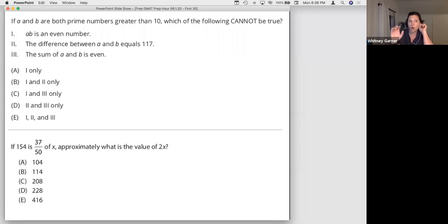Roman numeral. Any words jump out at you? Yeah, prime number. I also want to notice this: which of the following cannot be true? I want to see things like must be true, can't be true. What's a great word in the second one? These are both mathy problems. Yes, approximate. I'm going to try to estimate whenever I can. If they tell me to approximate, I'm going to be all over that.